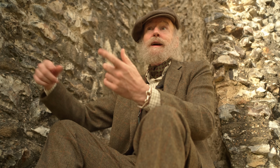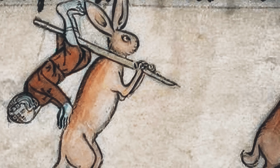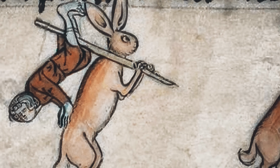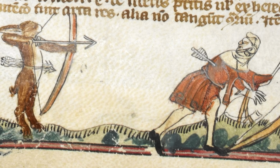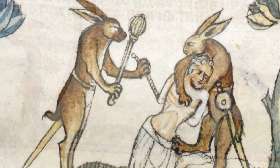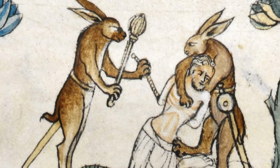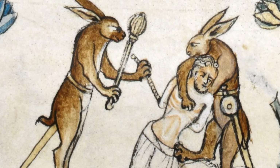Throughout these pages, lethal rabbits parade around on their 2 hind legs, behaving like humans. In fact, they are often chasing and hunting human prey. In one scene, for instance, we see a figure desperately fleeing from a tall rabbit that stands, preparing to unleash an arrow from a bow. In another illustration, one is holding a man close to its chest, while a second rabbit sinisterly prepares to bludgeon him with a mace.